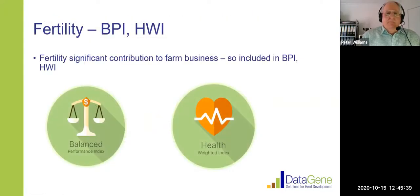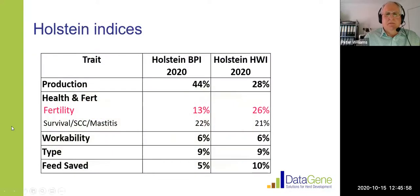So where does fertility get used? Well, we'll have 2 main indices in December, which is our Balanced Performance Index, or BPI, and our Health Weighted Index, or HWI. And in both these indices, fertility is an important inclusion. So through the MBO review we'll be introducing some new indices in December of this year. From December, you'll see new weightings, and I've listed those. So our Holstein BPI, and then our Holstein HWI.